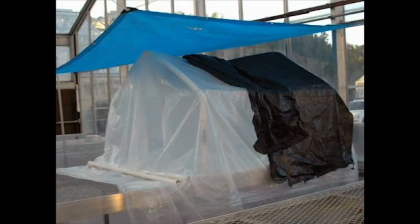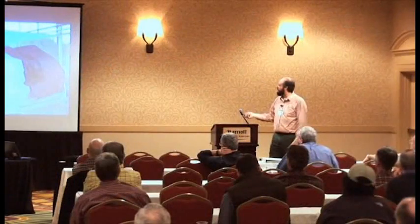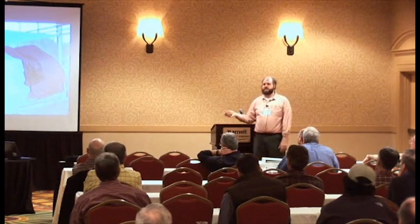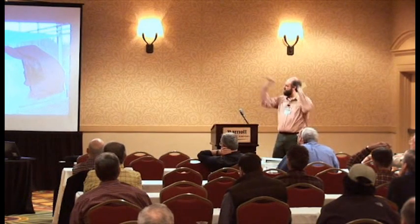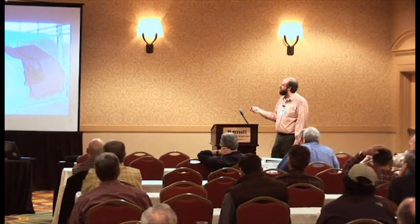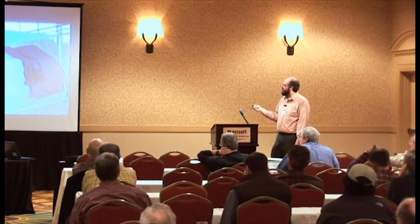Step it up a notch here. This is one that I built in the greenhouse on campus. It's real simple. PVC frame. Basically have poly on the bottom, poly on the top. These are very technical: black plastic trash bags cut longitudinally and thrown over the tray, over the chamber. But the most important component here is actually my old camping tarp.